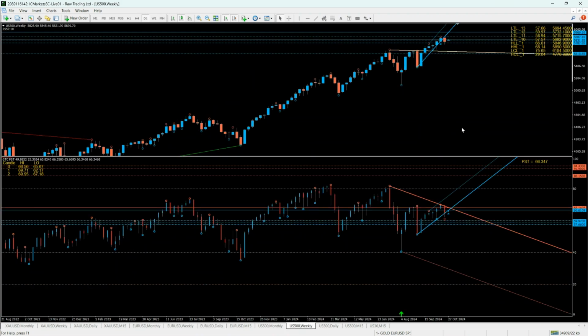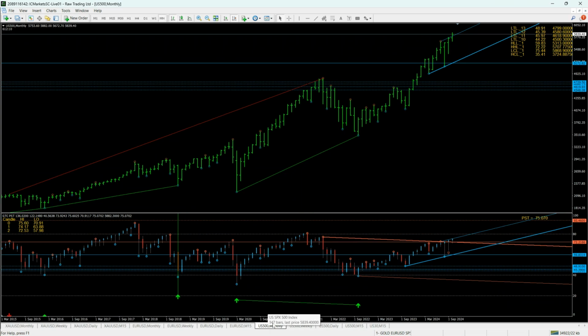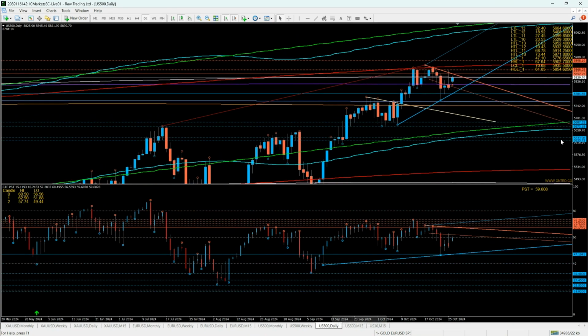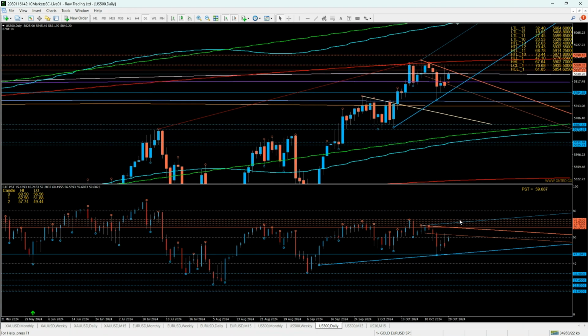SP 500 weekly at a low week under the PST level. Now this could go both ways. Let's take a look at the monthly. Oh, right there. What about the daily? On the daily, we're up a little bit, and that's your hammer. Let's see.